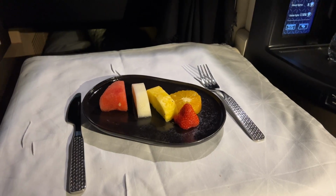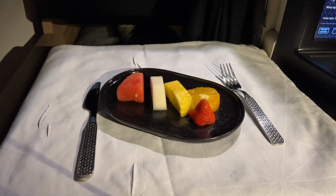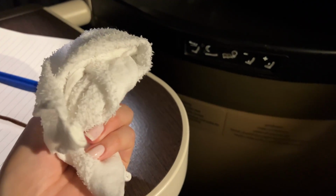As we approach Abu Dhabi, I tried to get the sun rising. I decided to order some fruit just to end off the flight, and the flight attendant came around to give me another hot towel.